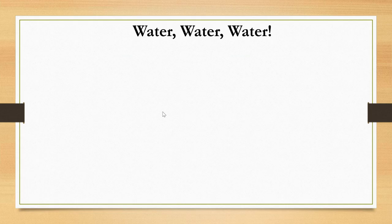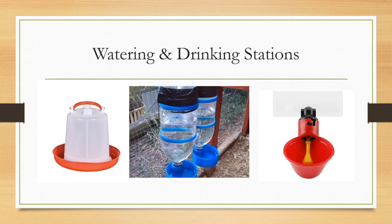All right. So when we talk about watering, if you've never dealt with chickens before, there are many different types of containers out there that can provide water. And so really, again, just like with chicken coops, you can choose to spend a lot of money on waters, or you can spend the basic amount. It really doesn't matter. These are 3 different types here.